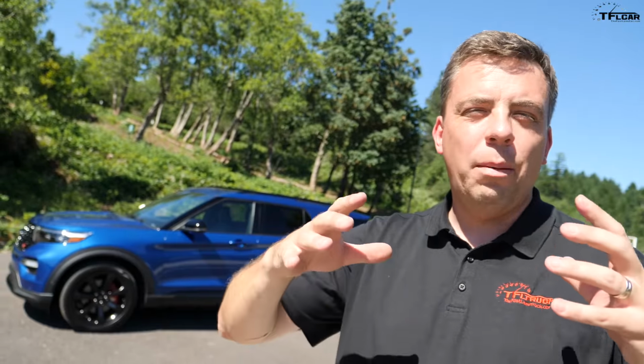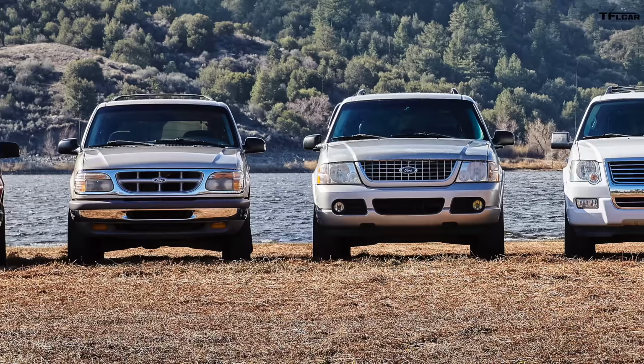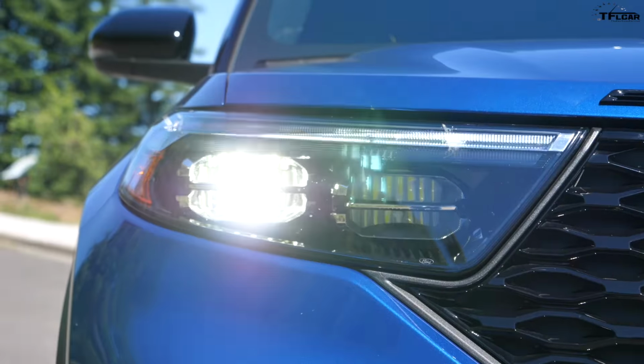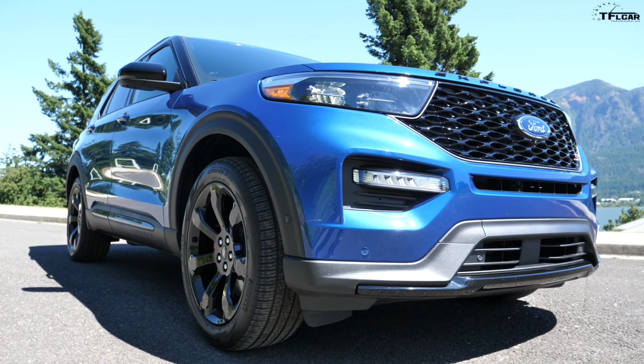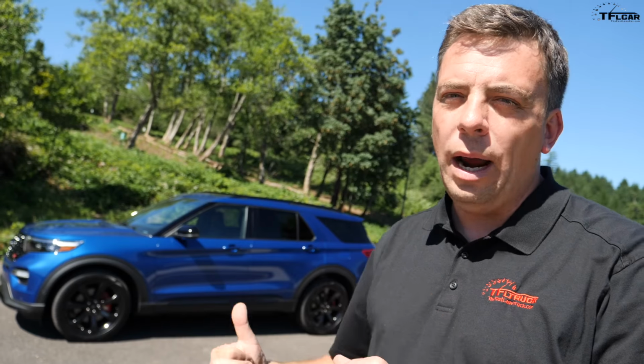Let's take a quick step back and just look at the history of the Explorer. The first generation was available in 1991. This, for 2020, is now the sixth generation of the Explorer. It has been a best-selling SUV in its segment over its history, and Ford really needs to get this one right in order to remain competitive in an ever more crowded segment.